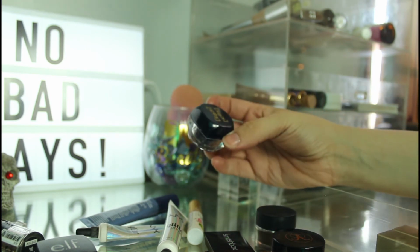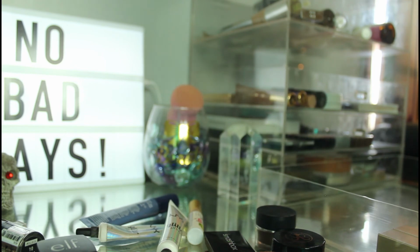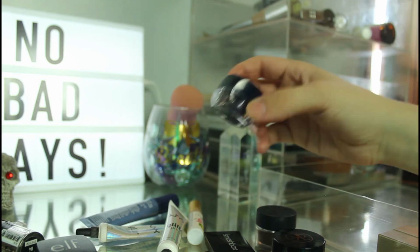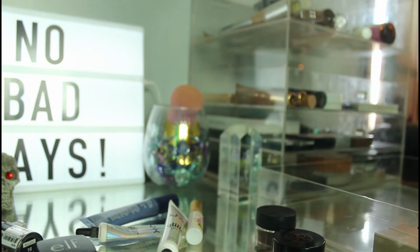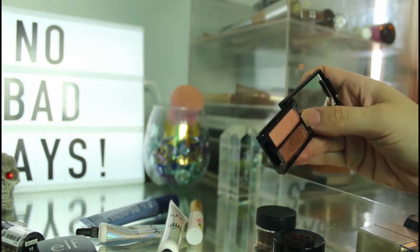The same with this Furless in, what is the name of this? I always forget. Oh, Sneaky. It's a Furless Loose Pigment. Definitely keeping that. I haven't tried this Smashbox Duo yet, but it's really, really pretty.